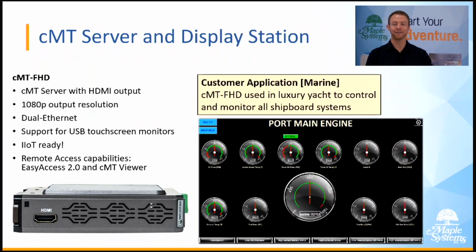Now we also have a smart server that bundles a display station functionality in with it. So that's the cMT FHD. So you add a HDMI output to a smart server. That's a 1080p output resolution, so very high definition. It has dual Ethernet access, and you've also got support for USB touchscreen monitors. We have a customer with a marine application, and they're using a number of cMT FHDs installed into a luxury yacht, and that's used to control and monitor all of their shipboard systems. Here we actually have a screenshot of the customer's project, and this slide just shows port main engine in the screenshot and a number of meters or dials to show the status of various things.